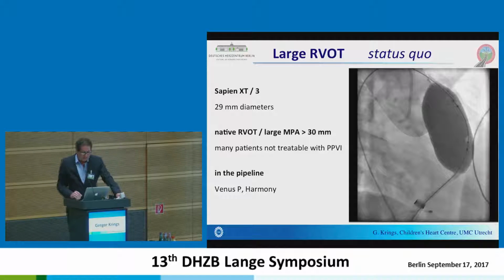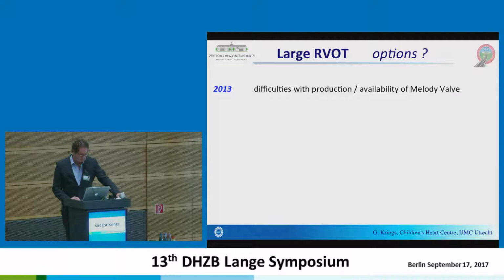So what is in the pipeline, I don't have to talk about this. Harmony we heard, and Venus P valve, Jacques will talk about this. So where did this idea and this collaboration with Edwards and their ideas start? In 2013, we all knew there were difficulties with the production availability of MELODY valves.